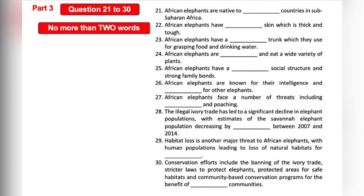Conservation efforts have been put in place to protect African elephants. Many countries have banned the ivory trade and have implemented stricter laws to protect elephants from poaching. Protected areas have also been established to provide safe habitats for elephants. Additionally, community-based conservation programs have been implemented to help reduce human-elephant conflicts and provide financial benefits to local communities.